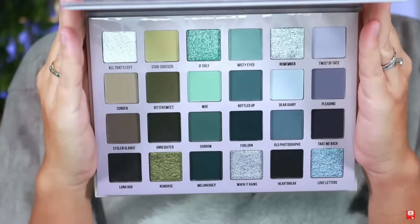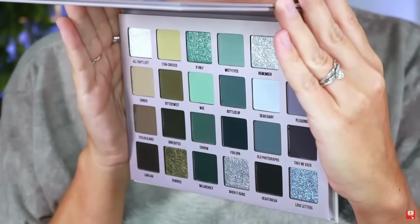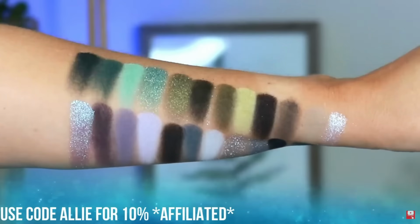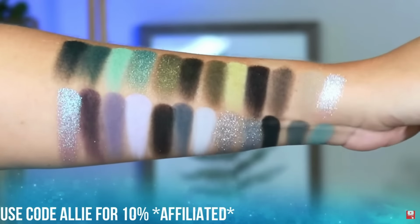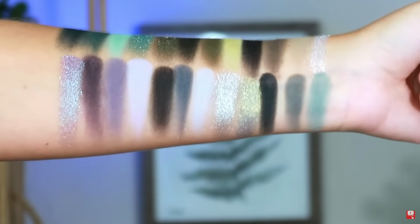Next, we have Blend Bunny Cosmetics. Now, I've been reviewing Blend Bunny Cosmetics since 2020, and I still feel like my favorite palette of this entire brand is going to be the Longing palette. Now, I think this palette has been out of stock for quite some time, but this color story is just so beautiful. It's so different from her other color stories that she has out there. I love the muted cool tone-ness of this palette.